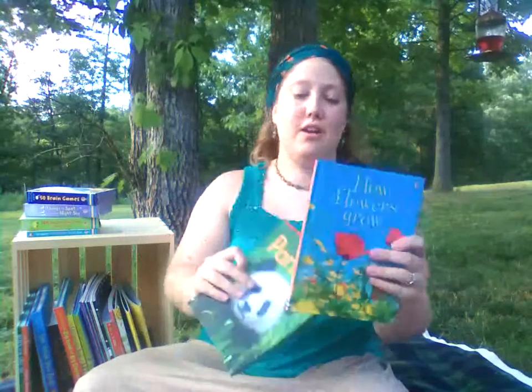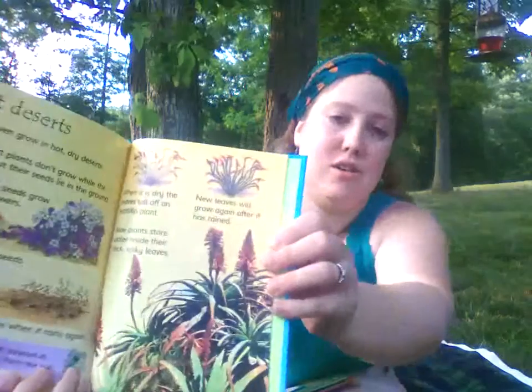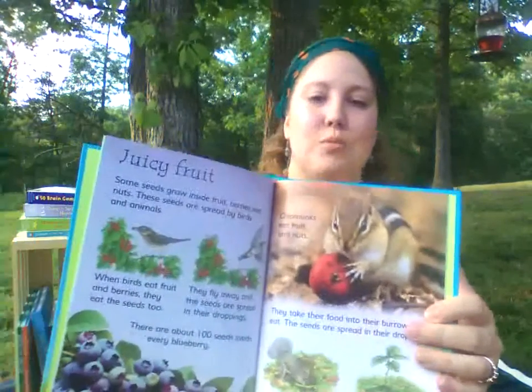These are their Usborne beginners books, and there are things like How Flowers Grow, which we are using over the summer in our lessons for homeschool. There's everything from hot deserts to how flowers make seeds. As you can see, they are beautifully illustrated with both photographs and illustrations, full color 2-page spreads, and just packed with great info. These are a great way to get kids into things. And there are more titles than I could possibly read off to you. Here's Pandas and Dangerous Animals. I have a Butterflies one inside. There's a little bit of everything.